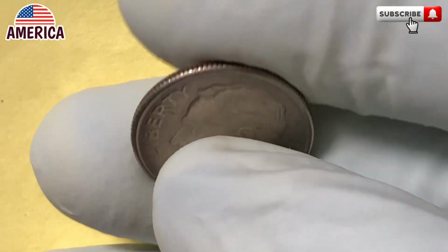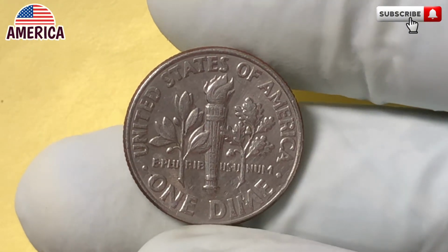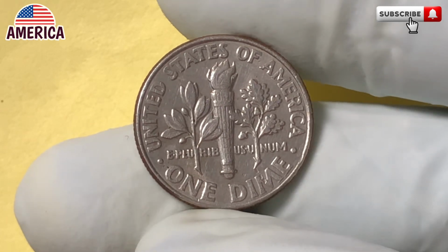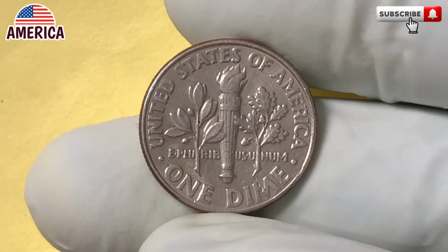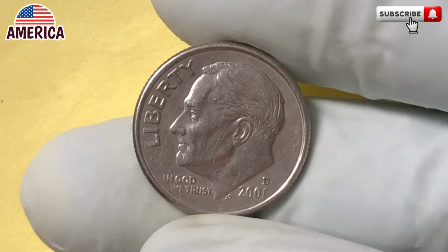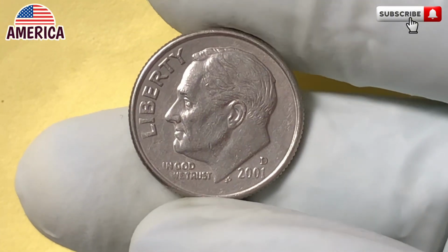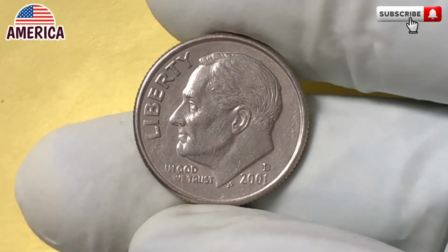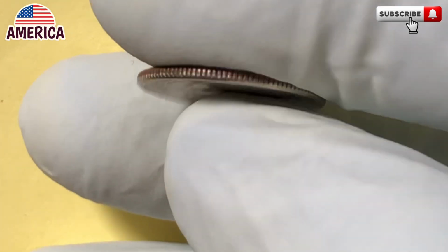For the 2001 dime, the two most common mint marks are Philadelphia Mint, no mint mark. Dimes produced at the Philadelphia Mint don't have a mint mark. These coins are generally the most common and are what you'll most likely encounter in regular circulation. However, if you find a well-preserved 2001 dime from Philadelphia, it could still be worth more than just face value.